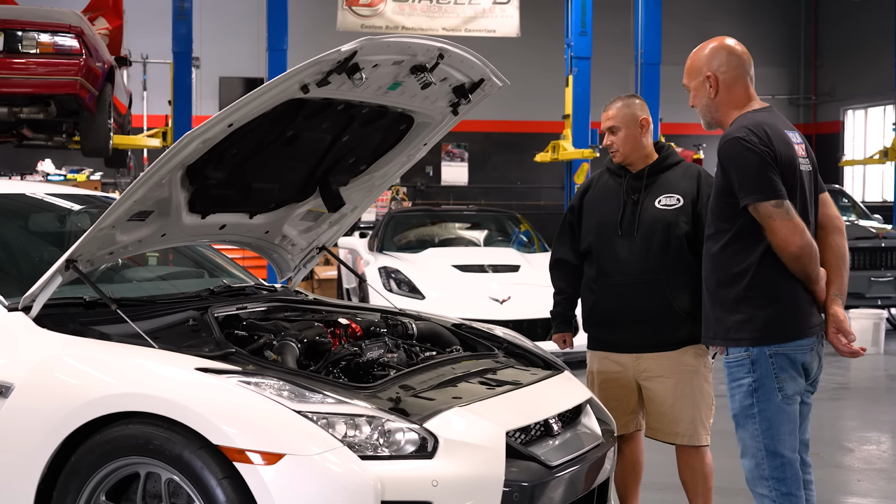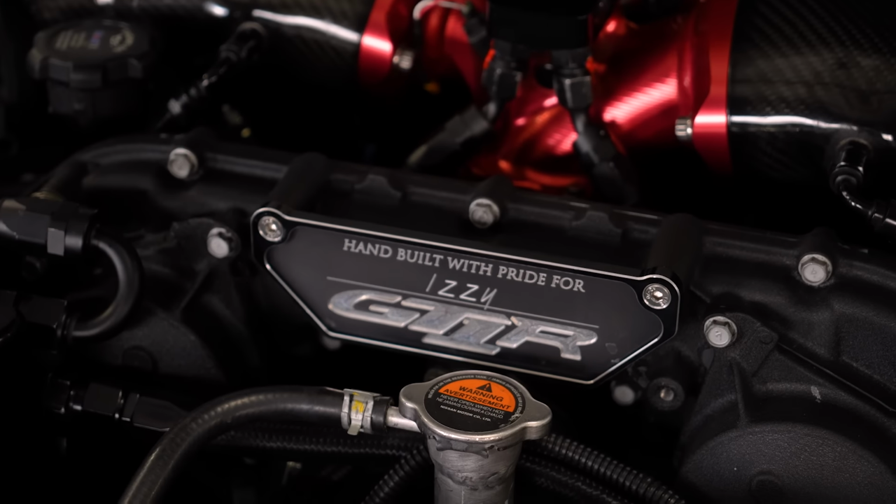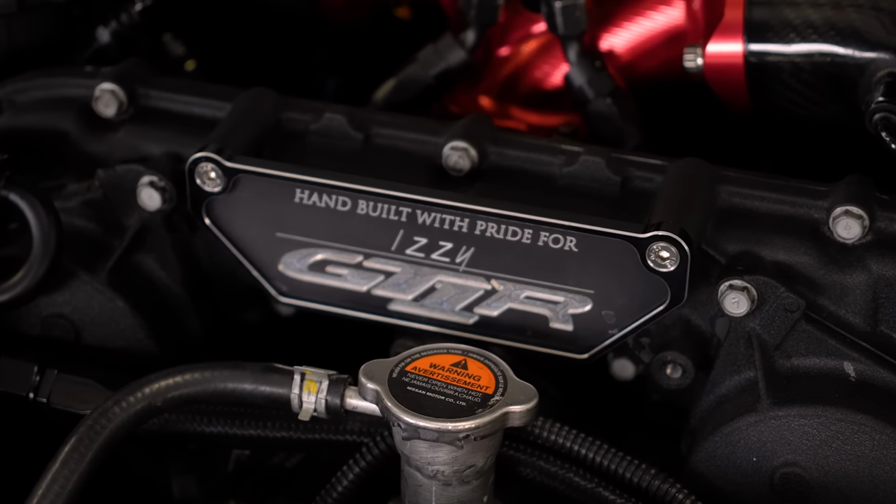Like, it's just a bad machine. Yeah. This thing goes, I mean, it goes pretty fast, man. I just noticed this, what it says. Hand built with pride for Izzy. I called him and I said, Tony, I need you to build me a really badass motor. He said, how much power are you trying to make? I said, for every bit that the stock block could take.